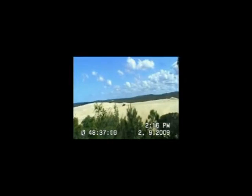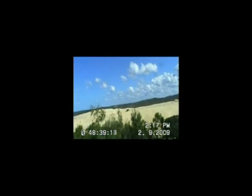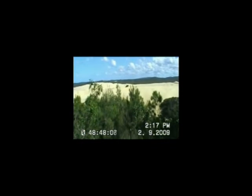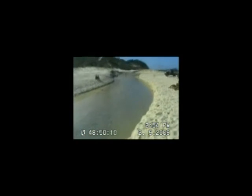As far as the eye can see. Imagine a cardboard box on top of that. We could come down from up here and slide all the way down. Eli Creek, coming out to the ocean. We're just about to have a swim. Go up to this bridge up here. You can see it. We're going to go over there.